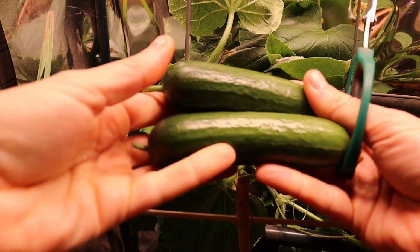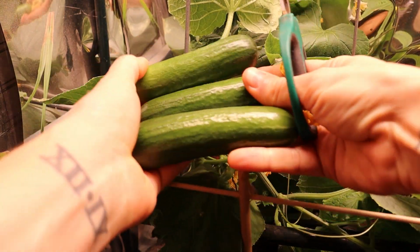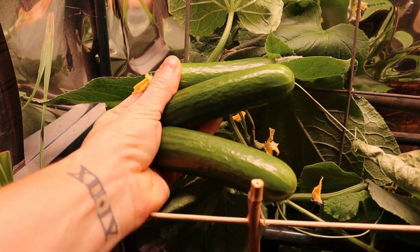So it's very, very crisp, tender, slightly sweet, has a very, very thin skin and no bitterness at all. This was an absolute favorite of my kids. They were actually fighting over who got to eat the cucumbers. And I love that I am able to pick these and just pop them in lunch boxes this time of year when I don't have a whole lot of other fresh produce coming from the garden.